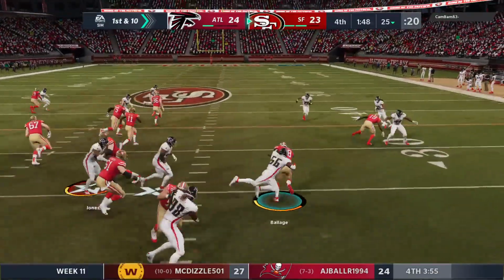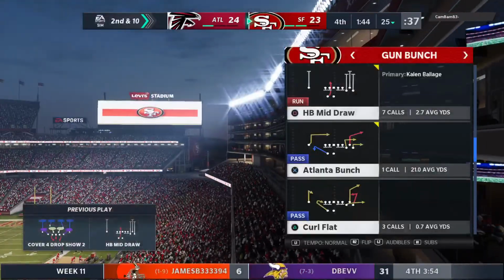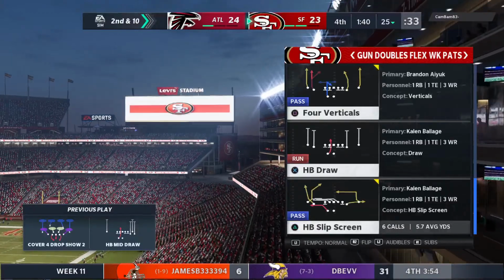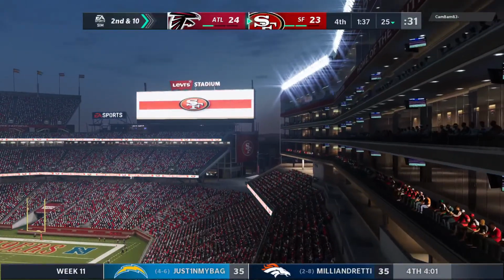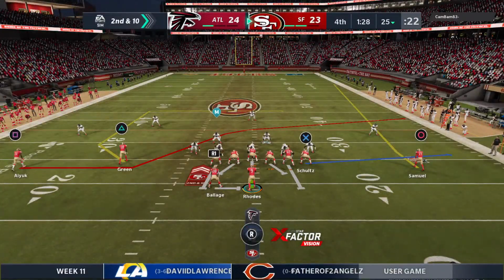They'll start with a give here to Balaj. And if there was a lane there, it closed up quickly as he stopped for no gain. Second down. Partner, they're clearly saving those timeouts, but they still have to work with some urgency to put themselves in the right position. Officially nothing on that last run. They'll try again, 2nd and 10.